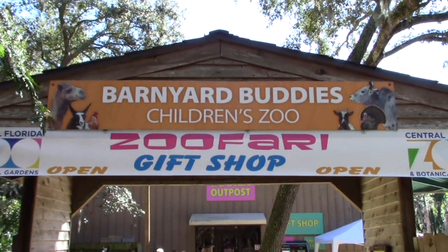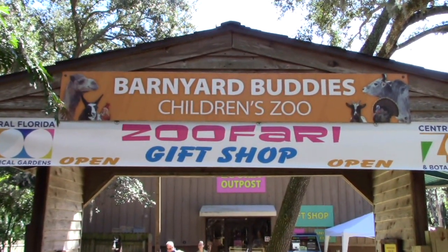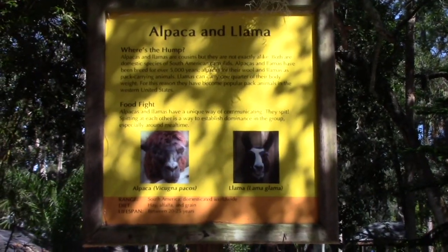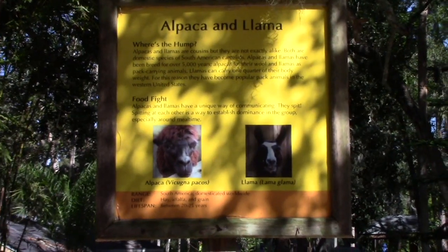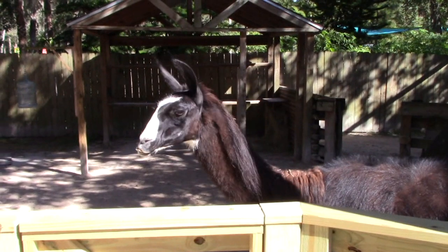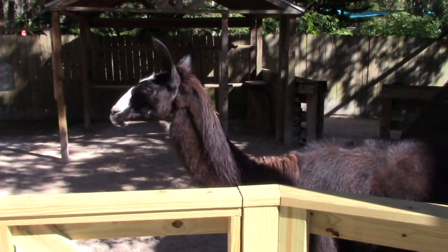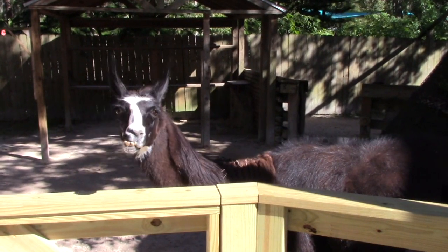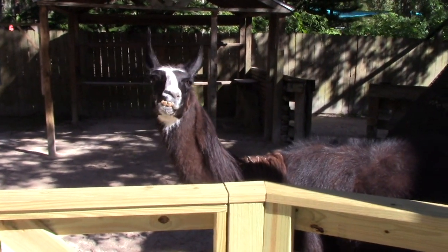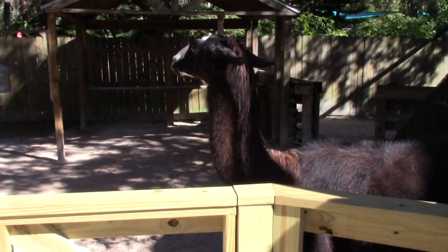All right, right up in the front of the park, they got Barnyard Buddy's Children's Zoo. Got alpaca and llamas. This is a llama. This is Andre the llama. Andre the llama, wow. He likes compliments and photographs. Hello, he doesn't spit, does he? Only if you're nasty to him. Oh, okay. Do you want to feed him?